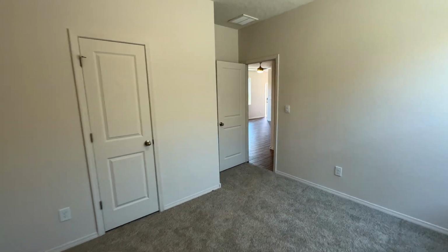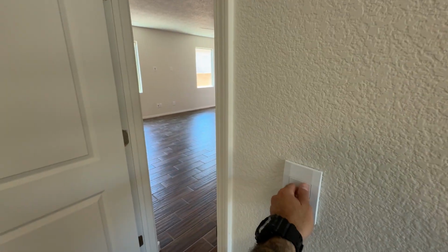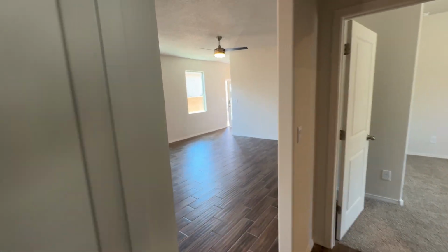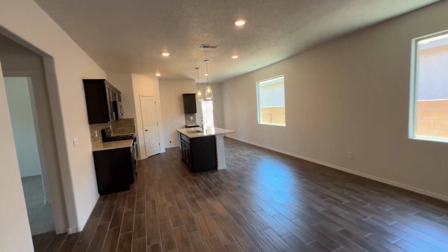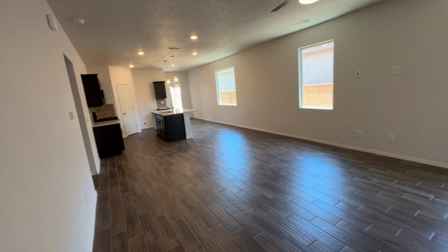Energy efficient homes. I love that this house has dimmer switches in practically every room, and these luxurious light switches. So pretty awesome detail here, guys. Awesome house. Again, it's super echoey because there's no furniture in here, but they've even done small details that I didn't even see until I was leaving.